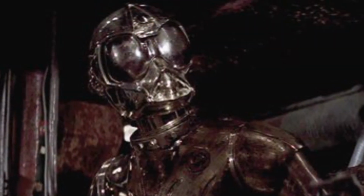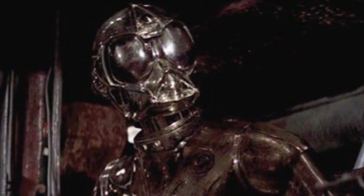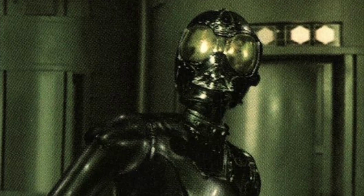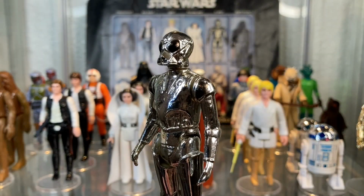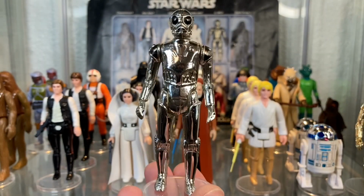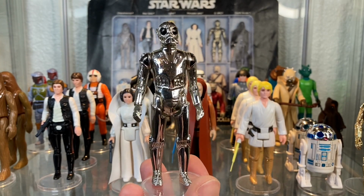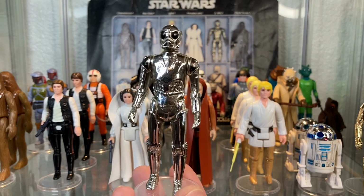He is first featured aboard the Sandcrawler, the Jawa Sandcrawler, but you really get his true look on the Death Star itself when Luke and Han are taking Chewie up to the detention block. This is a great figure, in my opinion. Kenner did a great job. It was released on cardback in 1978.